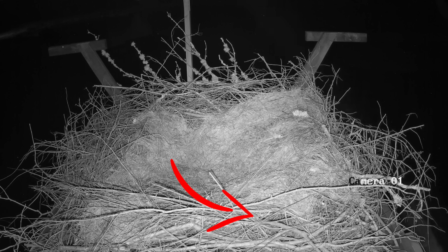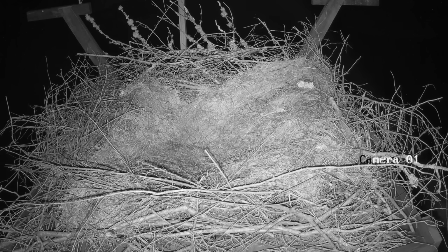And I just happened to be scrolling through some nighttime footage and saw a little bit of movement here, and can you believe a tree frog has made it about 40 feet up the eagle tower into the osprey nest.